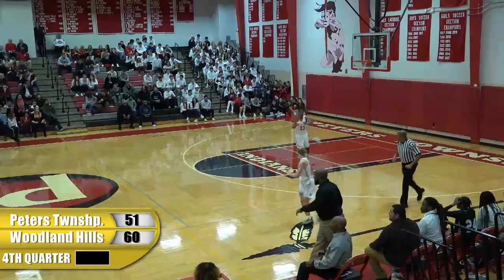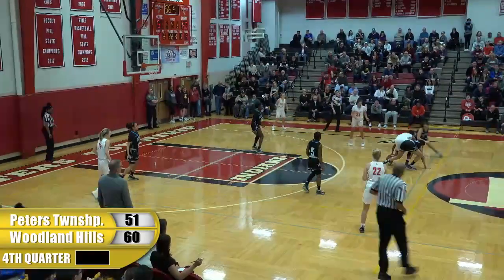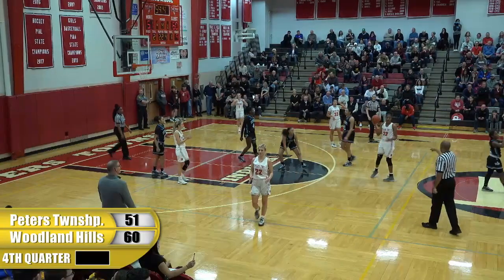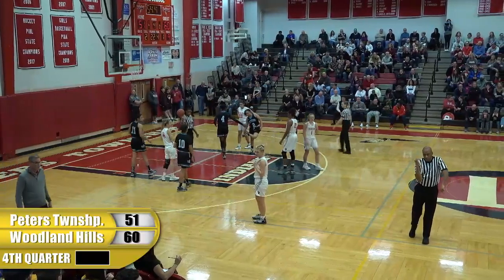Looks like the Wolverines drop back to play defense. I would still pick up full court pressure and make them use up time bringing the ball up. Ball is out. Journey Thompson has the ball at the top of the key, and it looks like she is fouled with 54.4 seconds left on the clock. So they put Journey Thompson back on the line.